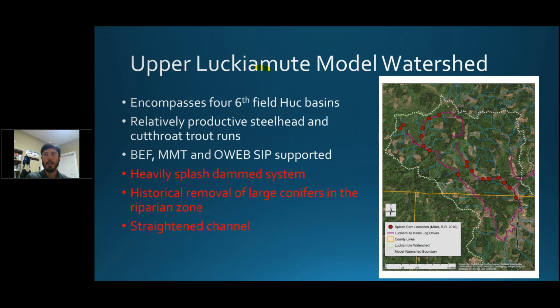Let me get my highlighter here. So this area, there's a berm built to build a railway, essentially.